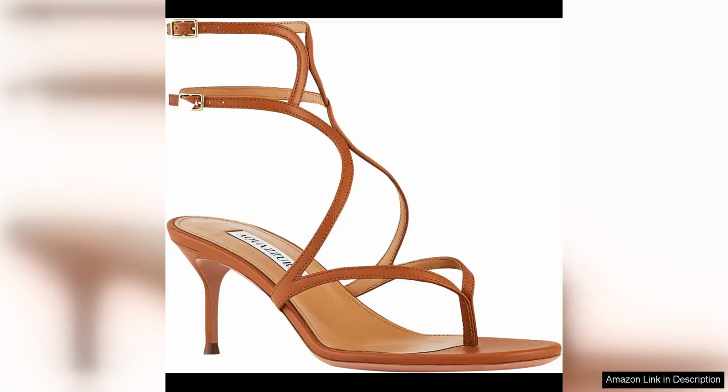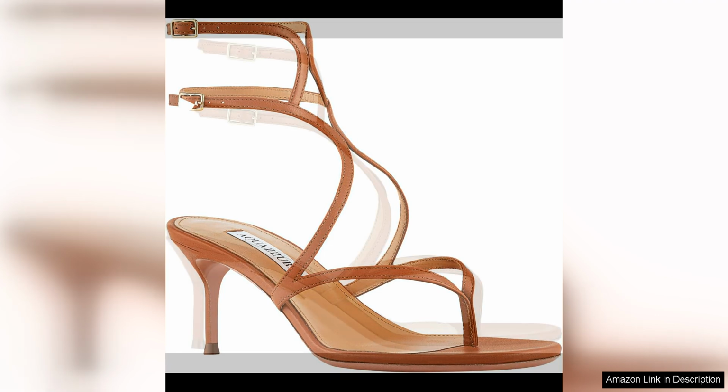Aquazzura Baia Sandal 65 is the epitome of comfort and style coming together seamlessly. These sandals are a must-have for anyone looking to elevate their summer wardrobe with a touch of luxury. The first thing that stands out about the Baia Sandal 65 is the impeccable craftsmanship.